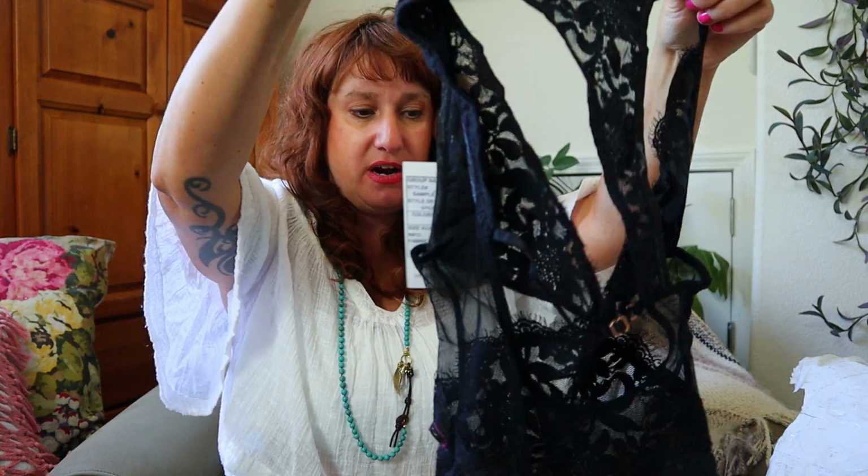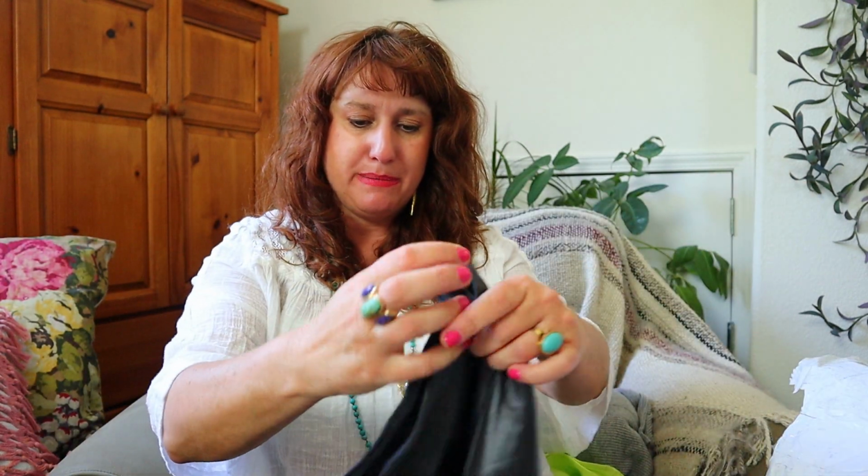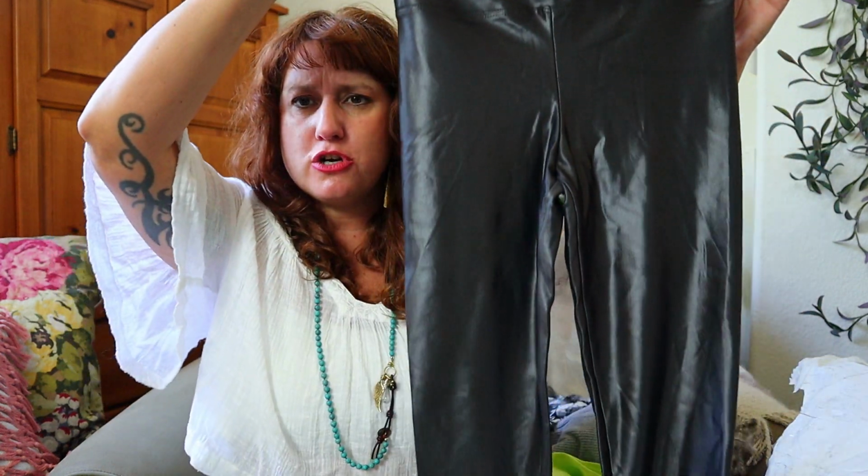This is very, very gorgeous and sexy. Most of these things are small and extra small, you guys, because they're samples. Ooh, I'd be psyched if I get some Free People Movement. This isn't Free People. These are Coral, I think. How'd these get in here? I'm not going to complain.